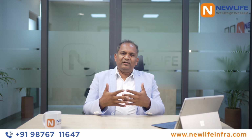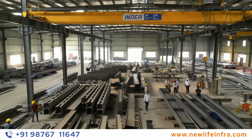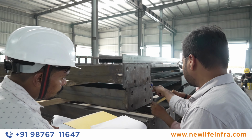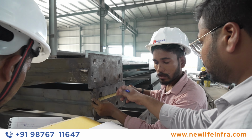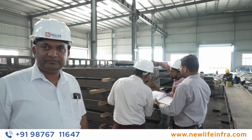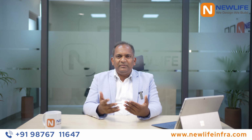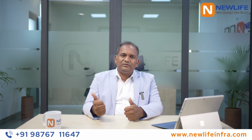We did all the coordination for them, then started the material fabrication. During fabrication itself, they sent one engineer from there. They checked all our material, all the specifications, all the weldings, everything. After checking, they sent a certification that your material is fine and good to go. At the port itself, they tested all the material and checked everything, then they sent that material to site.